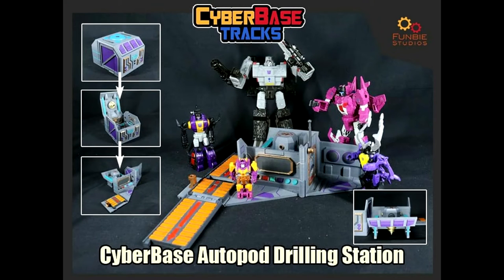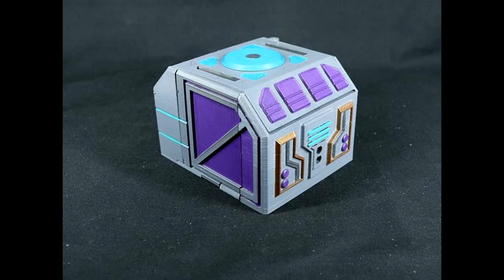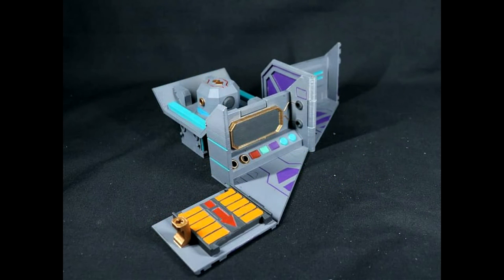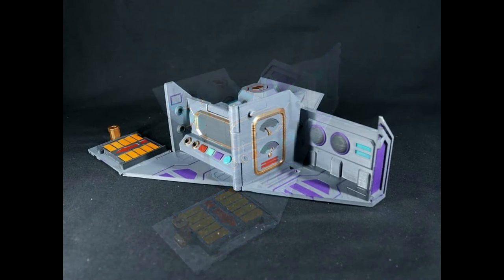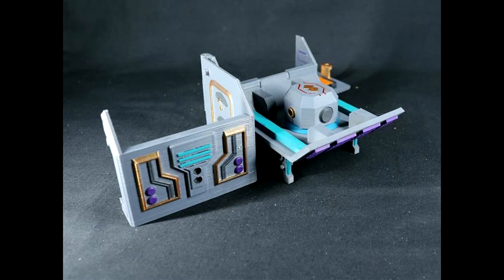It looks like Funbee Studios is at it again. They put out a lot of stuff. Looks really neat. So here's the second in the Autopod series, a very destructive drilling station for the Decepticons. Similar to the earlier Autopod, it starts off as a compact and generic pod, which opens up to become an evil energy extracting drilling station. Here's the downward facing drill portion, ready to mine for minerals to convert into energy for hungry Decepticons. To steady the platform, a pair of short Cybertron pillars can be slotted into the now upside down lid piece. Using 5mm rubber tubing, the drill module can be connected to the main body of the drilling station too.